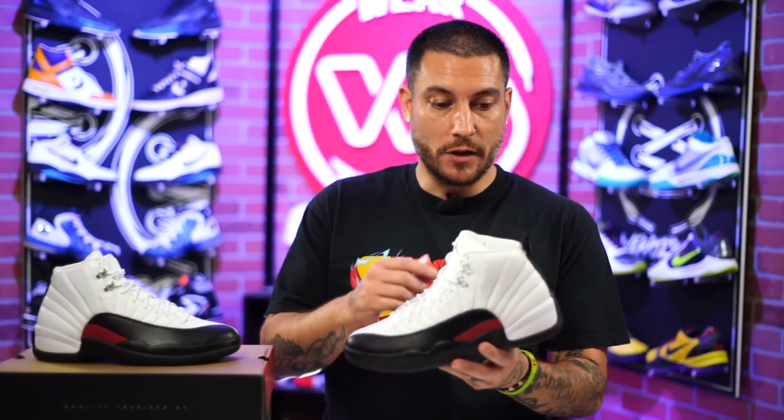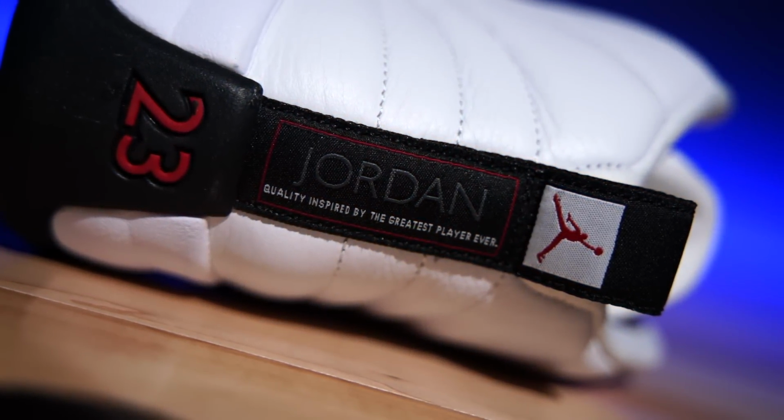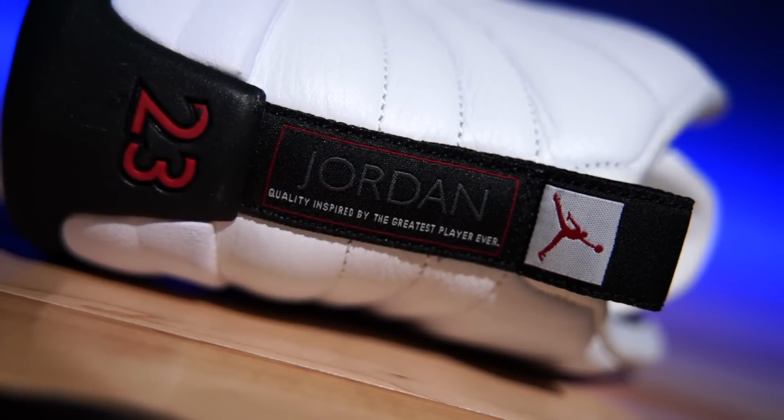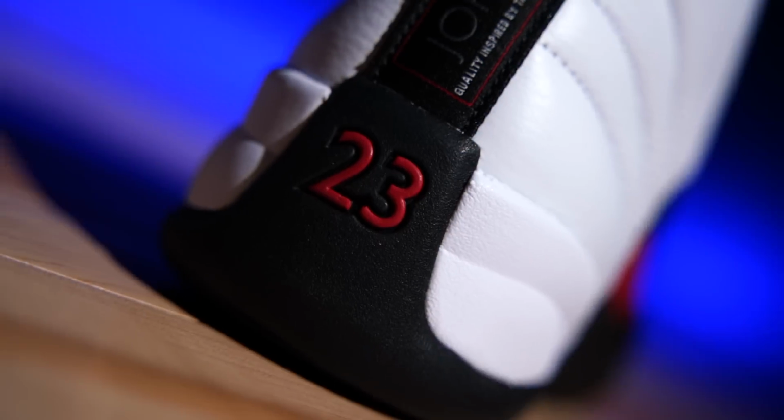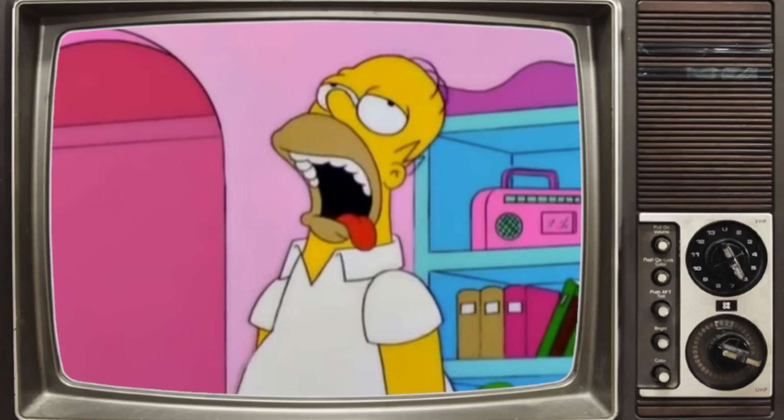Now, one thing I definitely would have changed that would have made them closer to the Taxi, this is something that they actually did do on those Royalty 12s, is kept the liner black. I don't like that it's white. This stuff looks dingy and old and dirty really fast, and it's gonna do that on this shoe, guaranteed. So that's the only thing that I think would have made them really, really slick, is if that was actually black. Instead, they're white, and you know, it just looked better black. It just does. The booty though, hot damn, it's fucking gorgeous. That tab is amazing. I love that it says Jordan, quality inspired by the greatest player ever. And then the 2-3 on the back, I mean, come on.